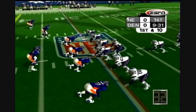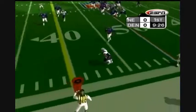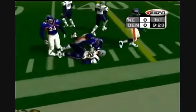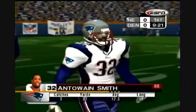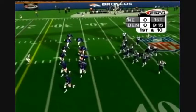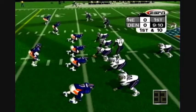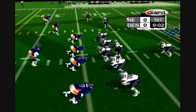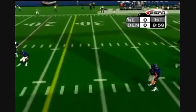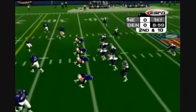Set. Hot. Bledsoe drops back. He gets the first down. The 13-yard pass by Bledsoe. He's 3-for-4 passing on this drive. First down and 10 to go. Go 90! Go 90! Set! Hot! Bledsoe with a quick drop. Second and 10 at the 36-yard line.